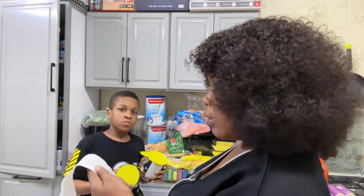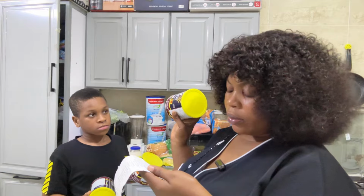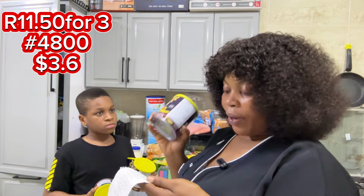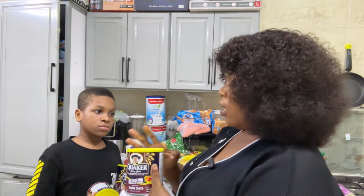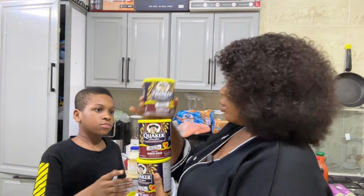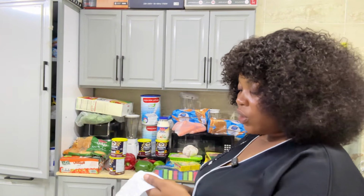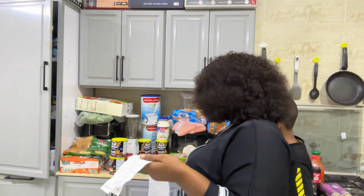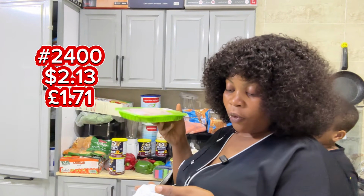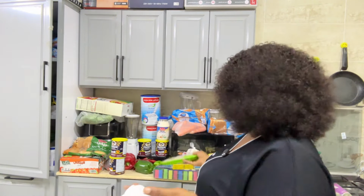So this Quaker Oats was on promo for 3 for 11 riyal 50. So we got 1, 2, 3, and we took an extra one. Then we got this chicken cut, chicken. This is for 7 riyal 95. That is 8 riyal for this one.